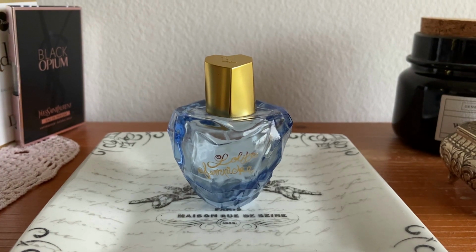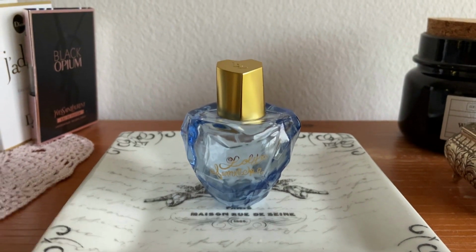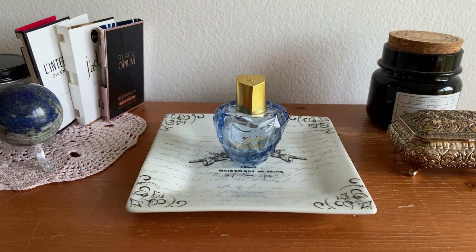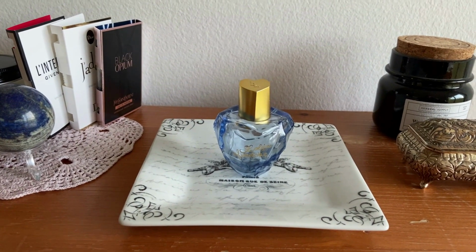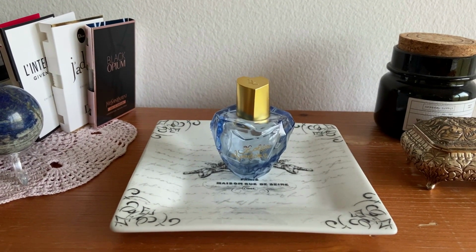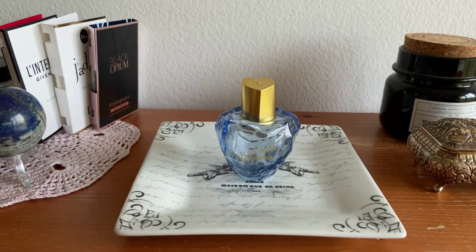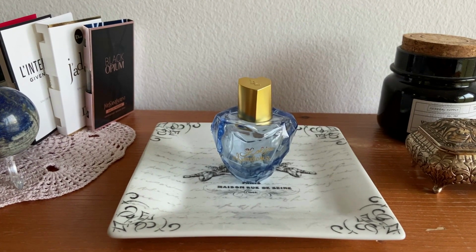And what's even better is the fact that this is still very much available and affordable if you know where to look. Oh, and the performance is not excellent, but it's very, very good. It lasts all day, but if you want others to smell you, you might want to reapply every 4 to 5 hours or so, because it tends to become a skin scent in some 3 or 4 hours. So that was Lolita Lempicka.